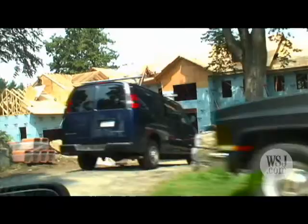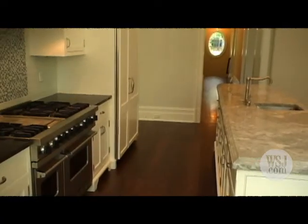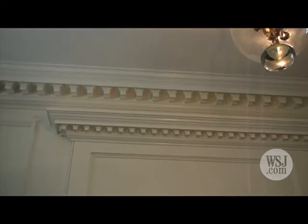And the reason is because a lot of people have gotten into the construction business, and there's a lot of competition out there. There's a lot of new construction with beautiful kitchens, high ceilings. And the older home looks tired.